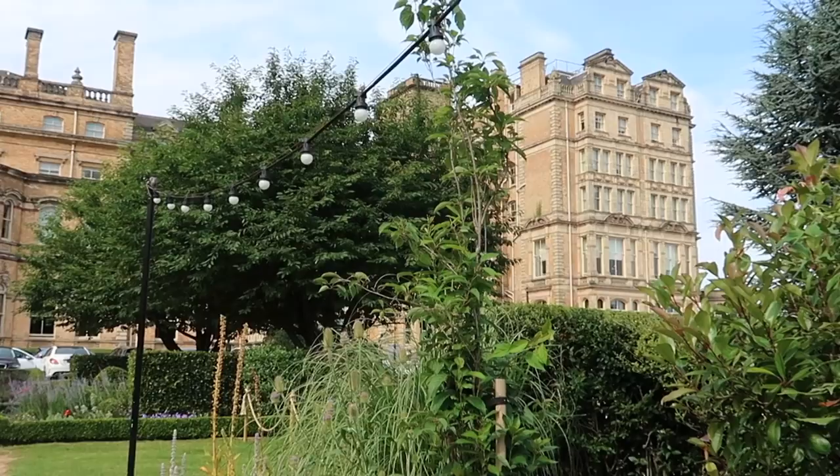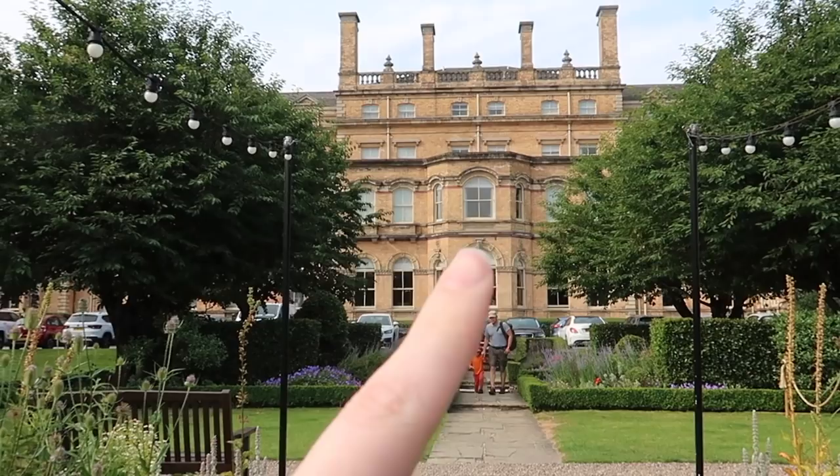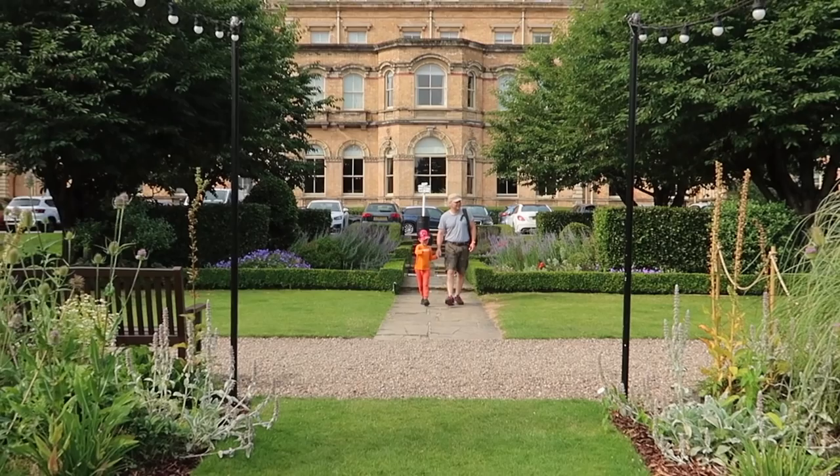This is our hotel in its full glory. By the way, this is our room. I think we have the best view over this garden.